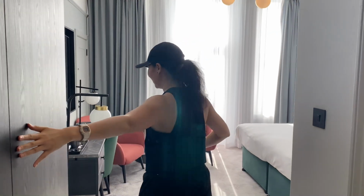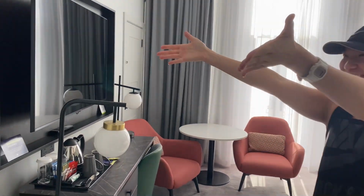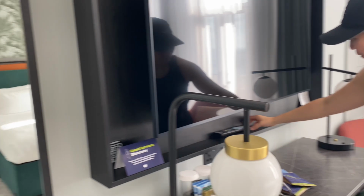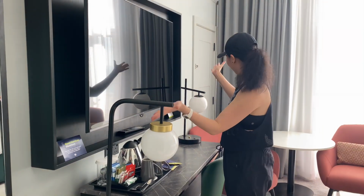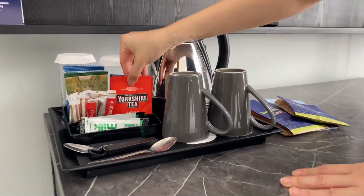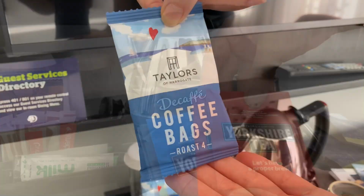Walking into the main area of the room right now, you'll walk past a huge full-length mirror. There's a huge television for you to enjoy all your programs in this room. On this table, you've got your kettle, your mugs, tea, and coffee.